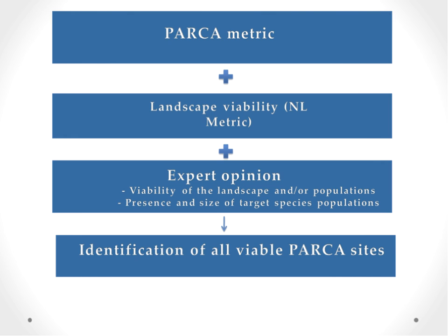And then we went to each state and tried to assemble teams of as many experts and as many stakeholders as we could. So we had a really great turnout for all of these state meetings. On average, we had about 20, in many cases over 20, different individuals and organizations sitting at the table making a call on what is a PARCA at their state level. And from that, we were able to identify all of these viable PARCA sites.